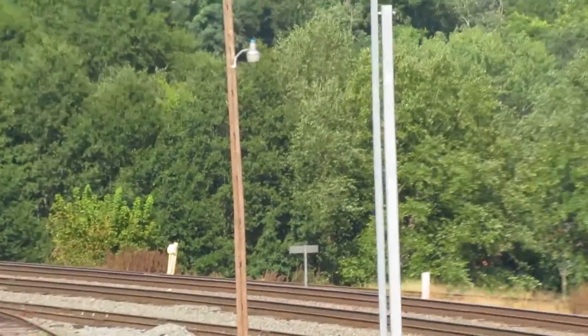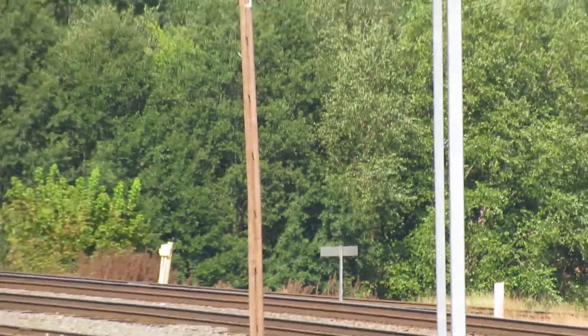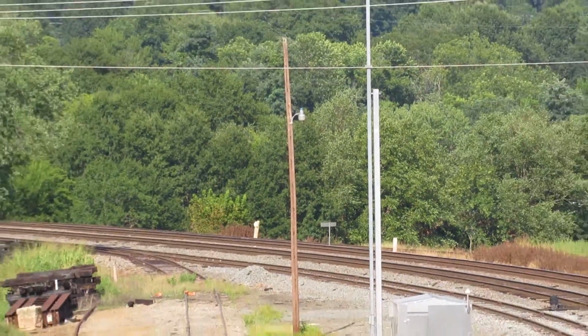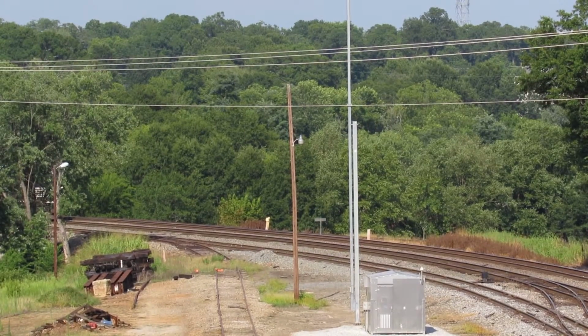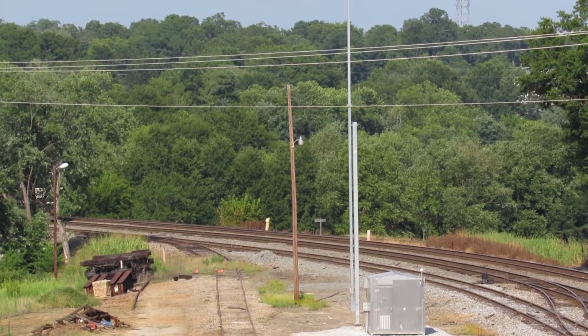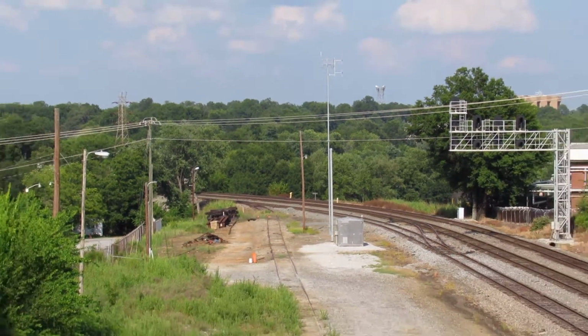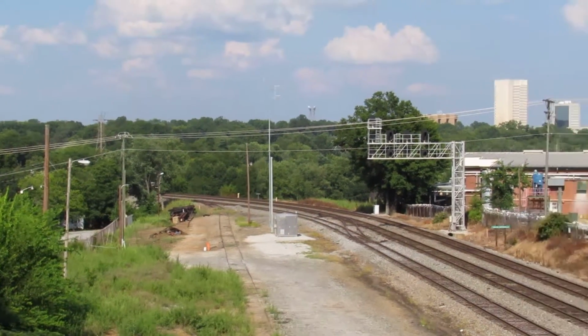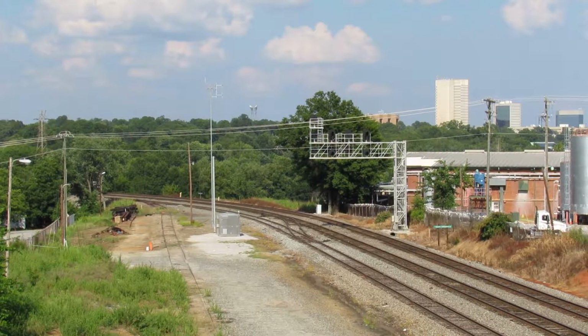Back of that little sign there between the two poles is CNG Junction. That leads south out of Greenville to what's called the V line. Just serves industries south of Greenville. Basically, not a through street. It ends down south of Greenville. Where, of course, the number one and number two tracks, the two tracks on the far right, are the Norfolk Southern Main Line.